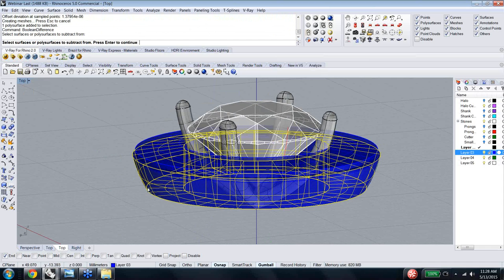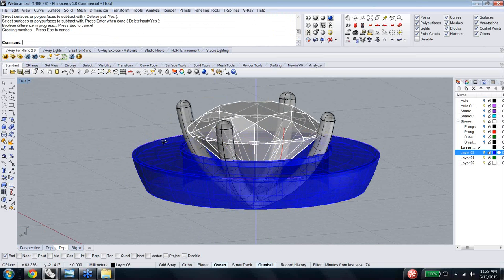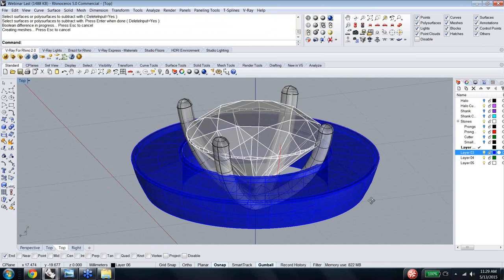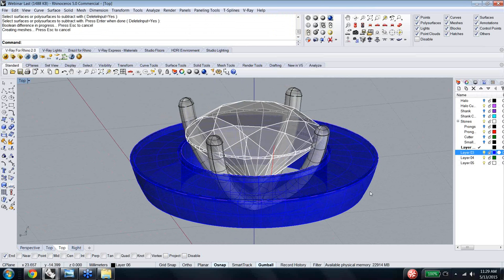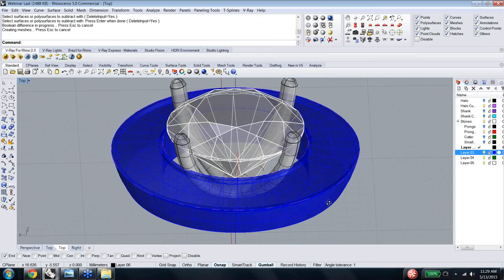Subtracting from my main poly surface, that's going to be my halo, with the cutter that I just created. For this exercise, I'm going to say delete input yes, because I want this to be as clean as possible and I don't want to see that. But in general, I suggest never deleting anything until you're done and you know that you're not going to need it anymore. Because in my experience, there are always things that you throw away in Rhino that you realize later on you might like to have had.